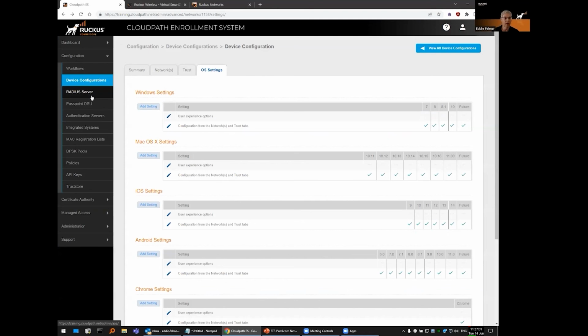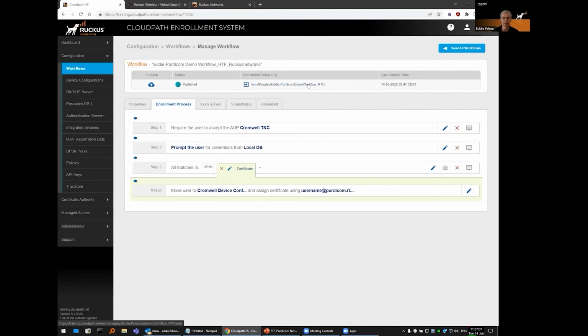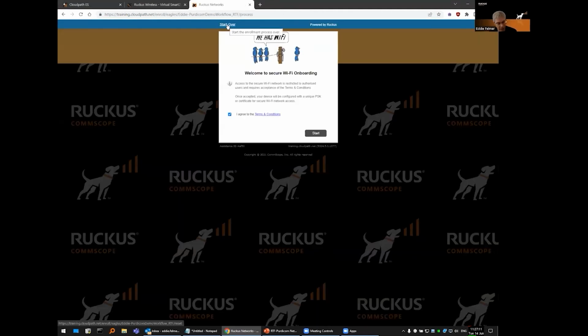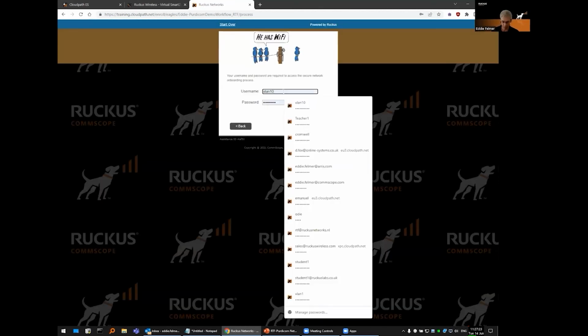And if we go back to CloudPath, let's take a look and see what this onboarding process looks like from a Windows user perspective. It will look slightly different for iOS users and for Android users, macOS, but the flow within the workflow is much the same. It's just the provisioning step that will be slightly different. So we've got our terms and conditions that we saw before. We're just going to authenticate users.